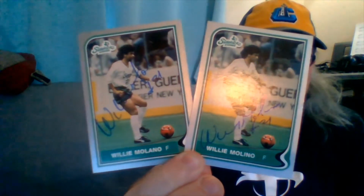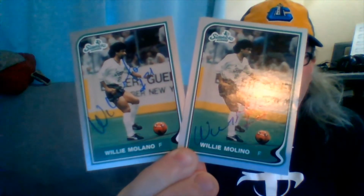They also screwed up on Willie Molino's card. Put him as Willie Molino on the first version of it, and then corrected it to make it Willie Molano.